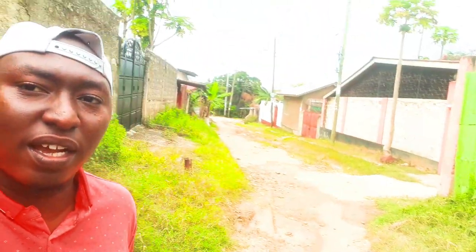This place is called Vikwatani, and currently we are in a place called Makadara Ndogo, and this is how it looks like. It is not that nice, but a lot of people are living here.